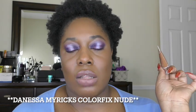Okay. Now, I do like to showcase something that is beyond eyeshadows, just something that I really enjoy using. I didn't really think of anything this week because I think I've gone over stuff that I like. If I haven't told you about this, I'm going to tell you now, and then I'll share something else. But the Colorfix nudes from Danessa Myricks, these are amazing, you all. These are amazing. I've been using this as foundation. I have the shade 9 on today. Yeah, I have 9 on.